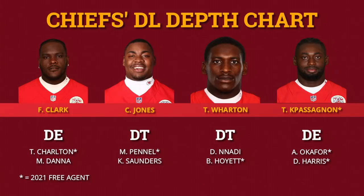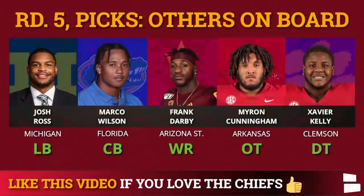Others on the board in this range, right? Because 3 picks within 8 total picks of the draft. So I waited until after the 3rd one to show you guys some of the other players available. Josh Ross, the Michigan linebacker. Marco Wilson, the Florida cornerback. Frank Darby, the wide receiver out of Arizona State. Myron Cunningham, the offensive tackle out of Arkansas. And Xavier Kelly, the Clemson defensive tackle.